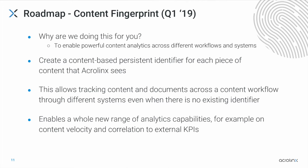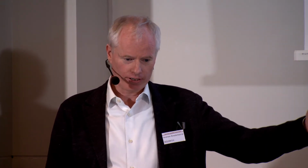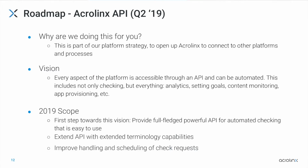And we're calling that fingerprinting. It provides us with a way to provide detailed analytics over the journey of that. Has something got better? How long did it take to get this finished? And it will also allow you to track content as it goes through different content management systems, as it gets republished and repurposed, and will provide you with a way of following the life cycle of your content that hasn't been possible up to now.